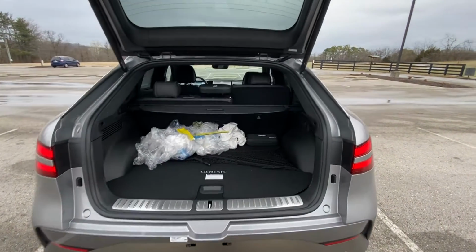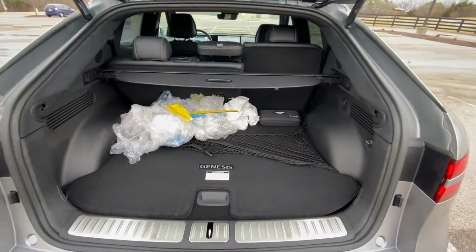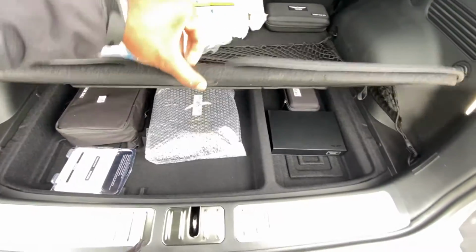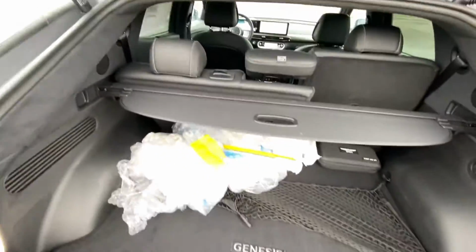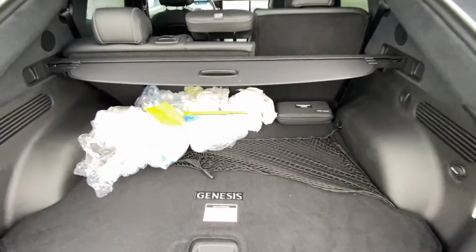Now I had to get some plastic off of this. It took me a long time. Let me say, these come from Korea, and they make sure that there's no opportunity for important stuff to get scratched up, because it took me a good 5-10 minutes to take all the plastic off the seats, the door panels, everything. But good space back here in my opinion.